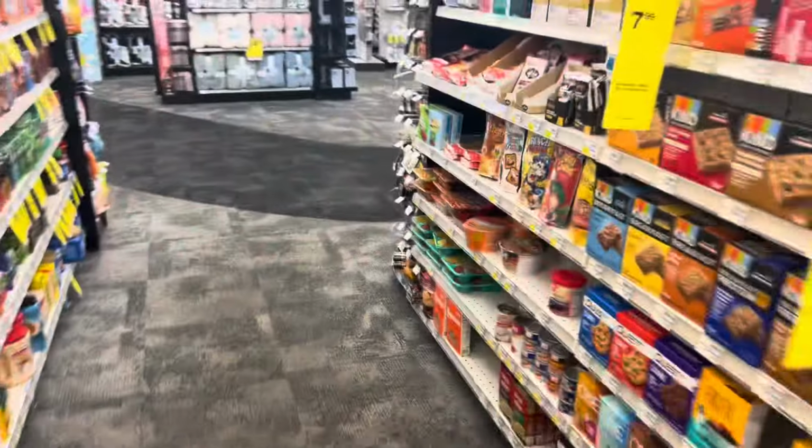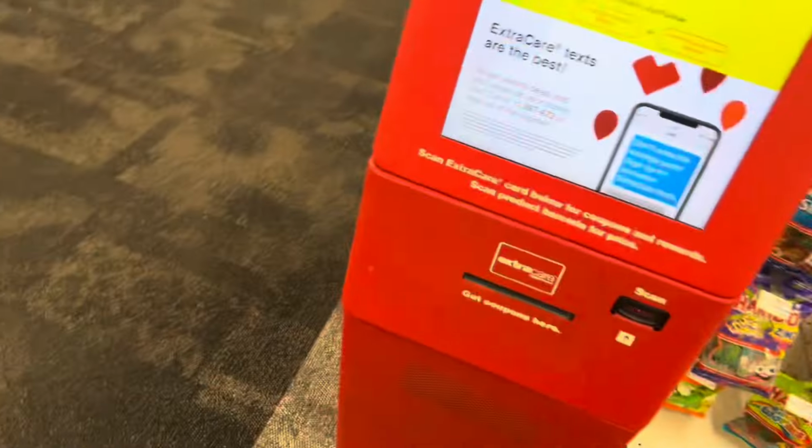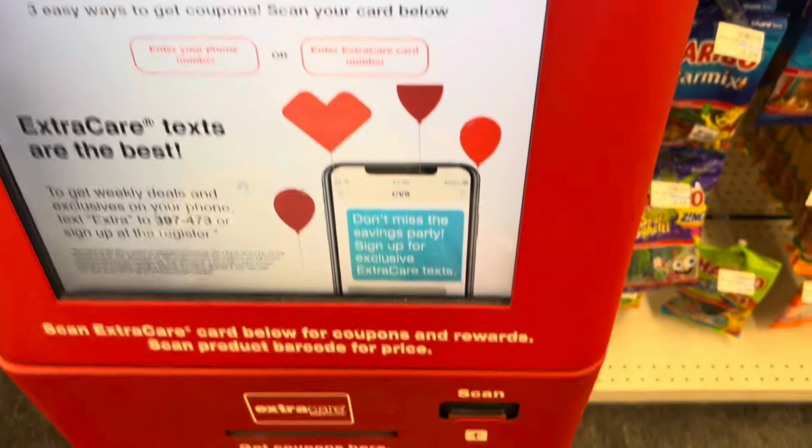So I do want to confirm the price of this milk. So yeah, remember where I said y'all can always check the price right here at the red box. Because remember, I have $10 in extra bucks, so I want to make sure I'm calculating my total accurately.